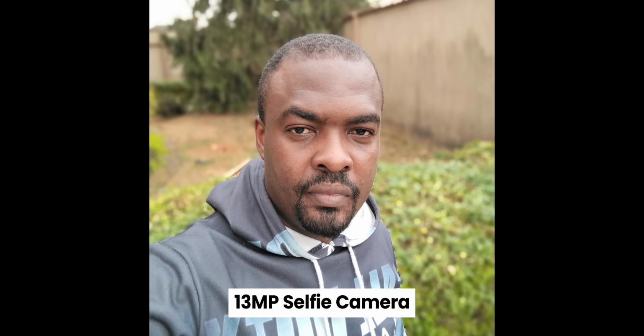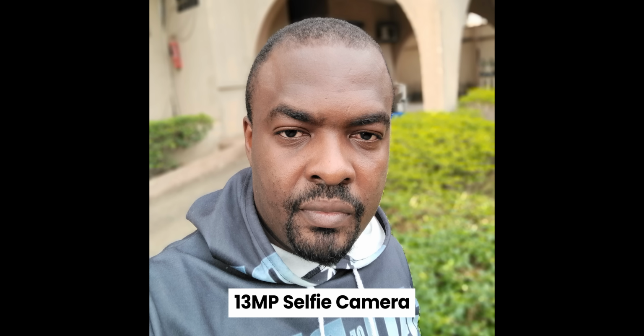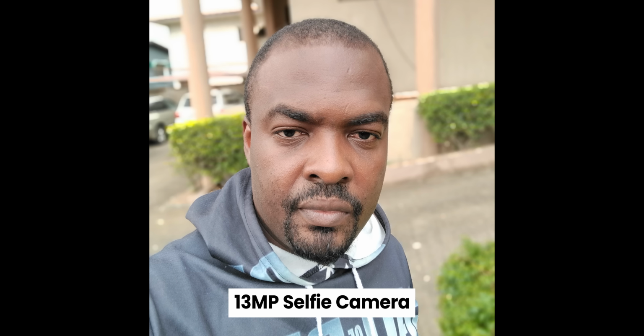Another area where the front-facing camera shines is in taking portrait pictures. It does a very decent job of separating the subject from the background. Also, HDR mode doesn't kick in when you're taking portraits, so you need to watch out for that.